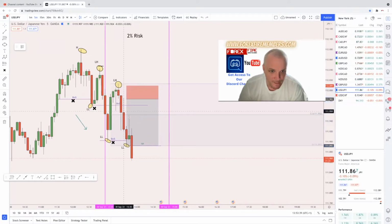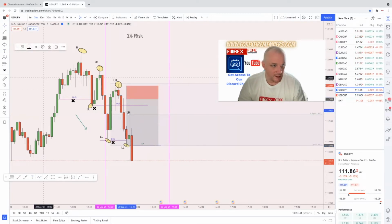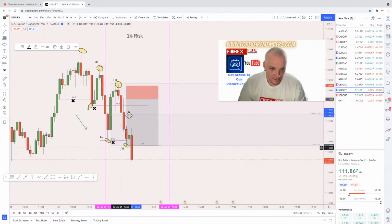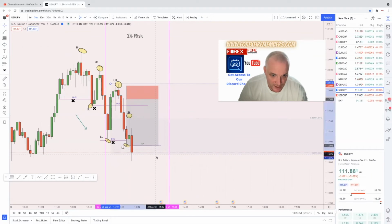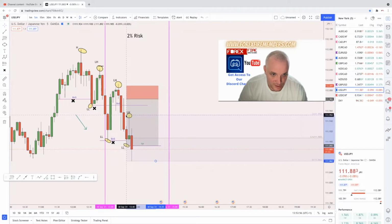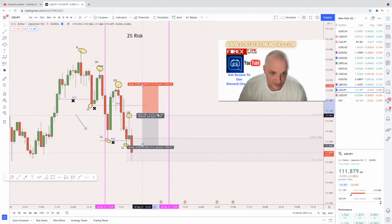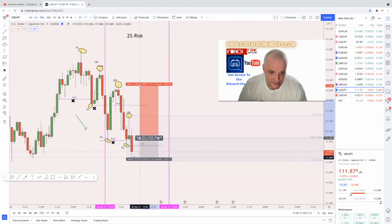Right. So now we've identified a lower high. That's that. We are now bringing our area to the lower high, so we've got that, and we are now bringing it to the 50%. Where are we at? That's your 50%. That's the TP at the minute. That there.